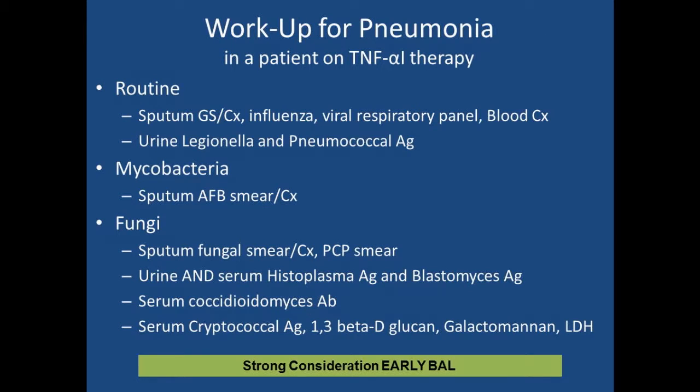So what's the workup for pneumonia in a patient on a TNF-alpha inhibitor? I'm giving you the Cadillac Lexus workup here, right? I would encourage you to start here and then tailor it, but start at least with this list. It doesn't mean you order it in every patient. I do in most of the patients, but remember, I'm a narrow-minded, subspecialty bias-prone ID person, right? So I'm going to see them down here. But please remember the workup up front. Why? Because it'll save us a lot of grief if we make this diagnosis.